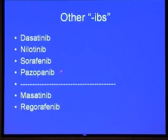And then, in addition to these approved drugs that are being explored in GIST, there are actually investigational drugs, Imatinib and Regorafenib, that are in the process of being evaluated in patients with GIST.